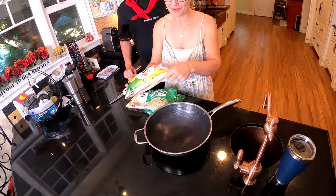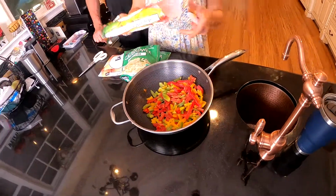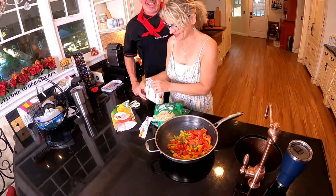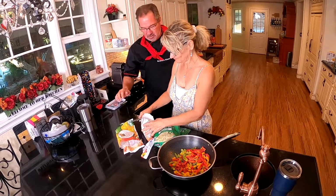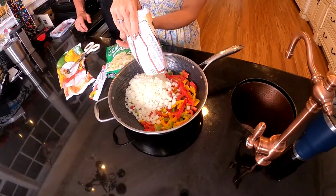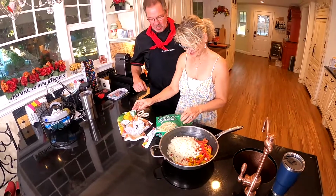There's the prep. Tell us what you're doing. Dump it in the pan. Okay, 1 bag. So is this the onions and the peppers? We're putting in the pan. No tears were shed. Is this what you call a double bagger? You might call it a double bagger.